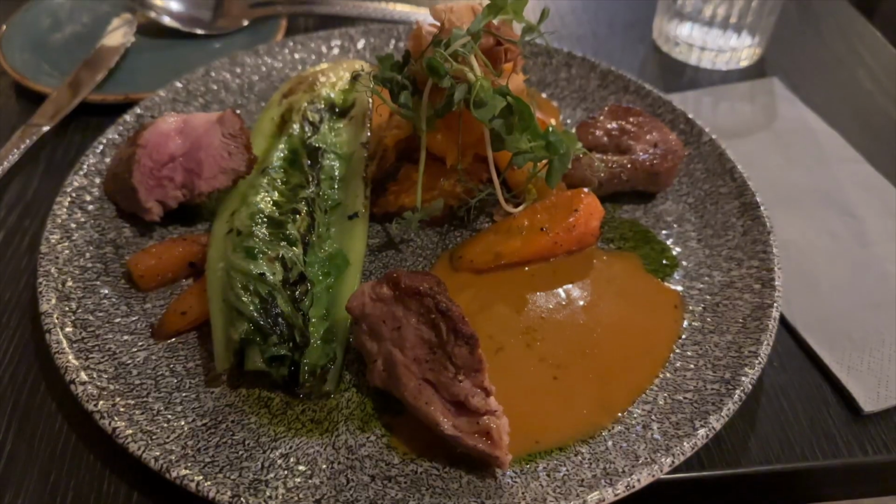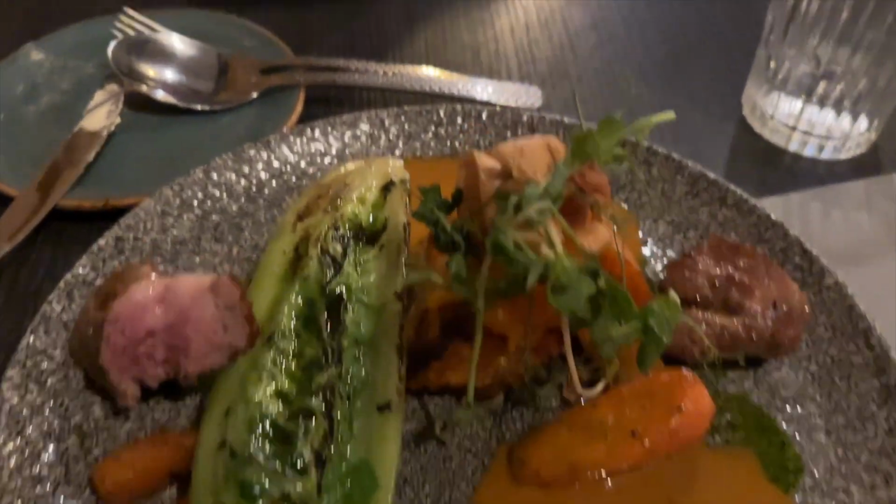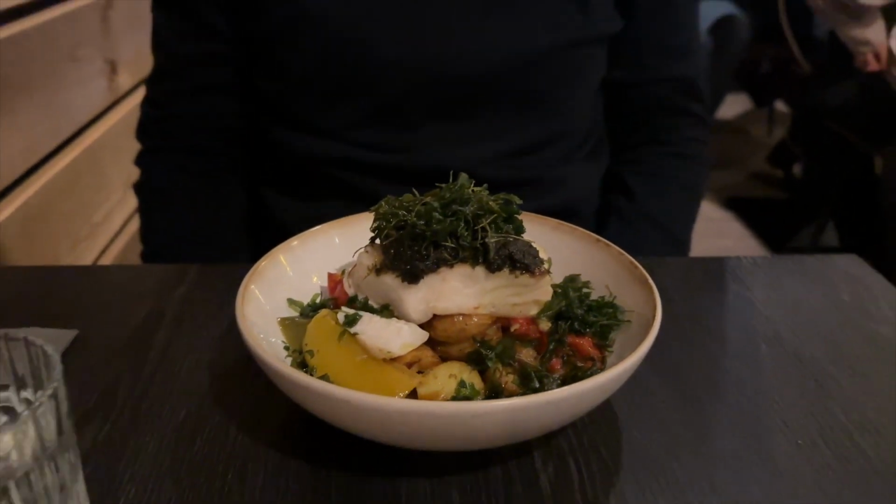Interesting combi. This is my lamb ribeye and this is pan fried cod. This smells really good. Actually, it smells really like Chinese food. I think it's because of the food. It smells nice. Very salty, but it's nice.